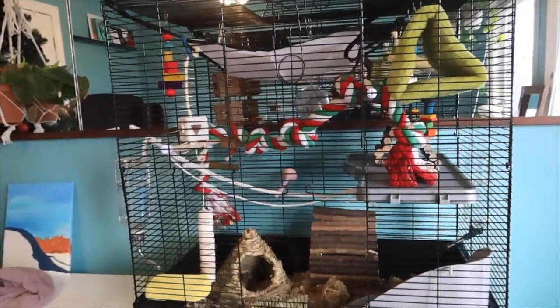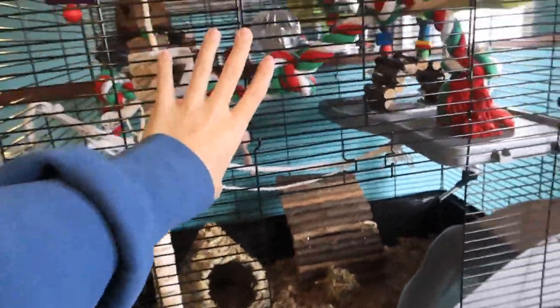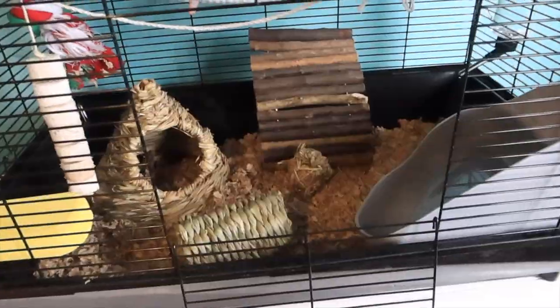This is how I have the cage set up right now. I'll walk you guys through it. It's so difficult because the front doesn't totally come off. There's only a few doors that open. On the ground, I have a litter box for them.